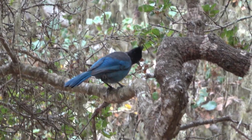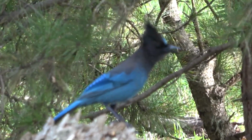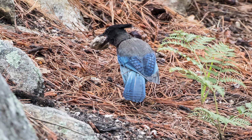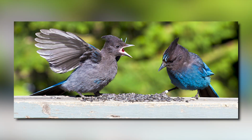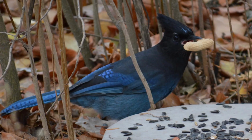These jays are found in the western U.S., from the Rockies to the Pacific Coast, especially in coniferous forests. They're often spotted near campsites scavenging for food, using loud, raspy calls to communicate with their group. Bold and intelligent, they're known for remembering food sources and returning to them.